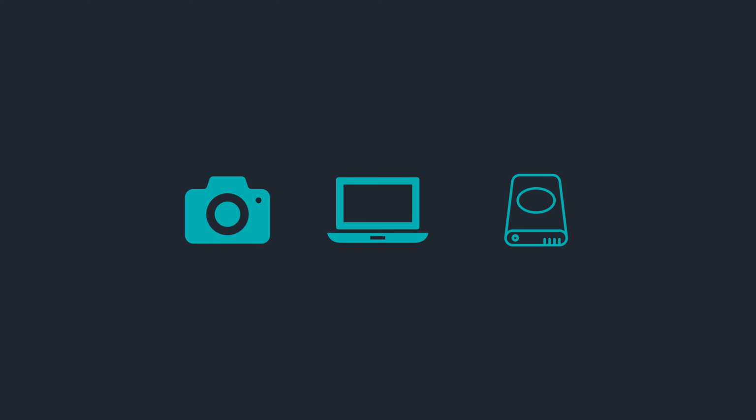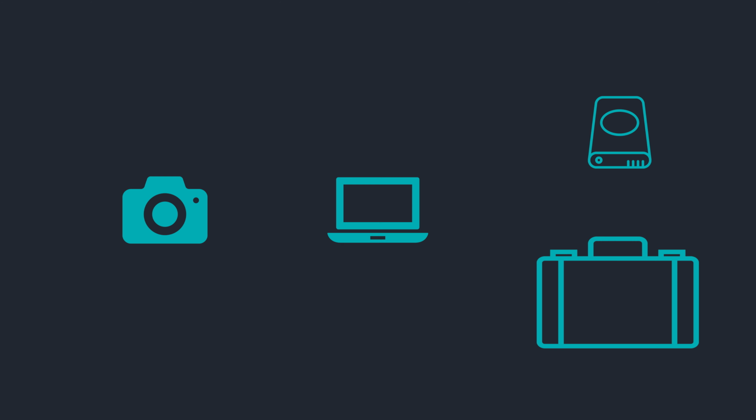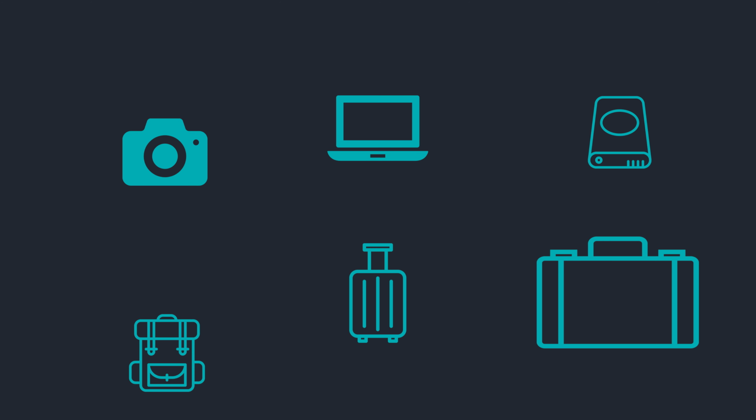You need to always keep them in separate bags. For instance, your checked baggage should carry your external hard drive, your carry-on holds your laptop, and your SD card stays inside its camera slot inside of your camera bag.